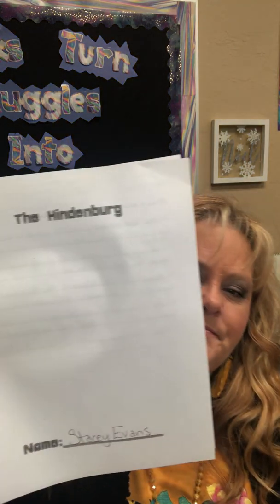It is actually a pretty interesting story of what happens to the Zeppelin, so you need to pay attention to that. And this week's skill, last week we did sequential order. This week's skill is going to be cause and effect, and we've talked about that before. So you need to get out your Hindenburg packet, and we're going to turn to page 1. That's going to be your assignment for today.